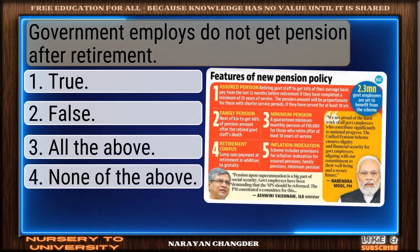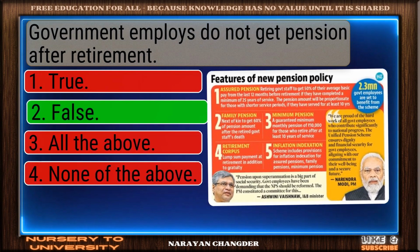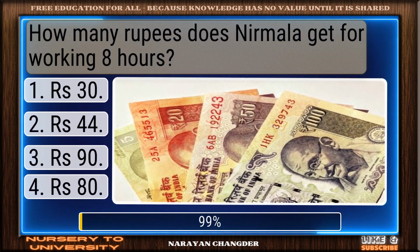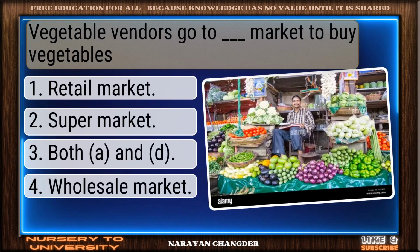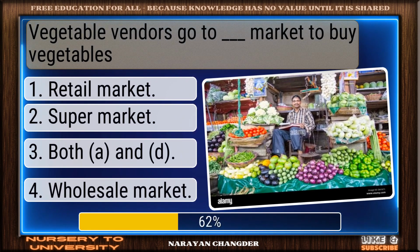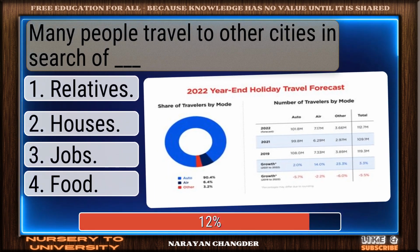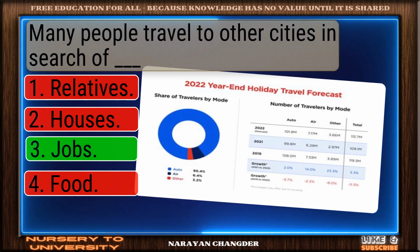Government employees do not get pension after retirement. Valid point. False is true. How many rupees does Nirmala get for working 8 hours? You got it. Your choice, Rs 80, is right. Vegetable vendors go to dash, a market, to buy vegetables. Valid point. Wholesale market is true. Many people travel to other cities in search of dash. Smart pick. Jobs is the correct choice.